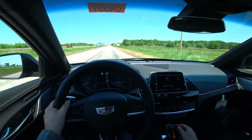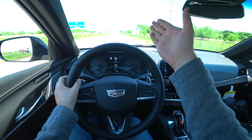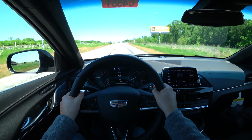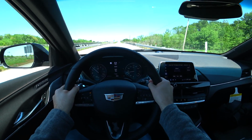Now let's go ahead and test out these paddle shifters. You just pull down a notch on here. Right now we're in 8th gear, 7th, 6th, 5th, 4th. Get some early boost.